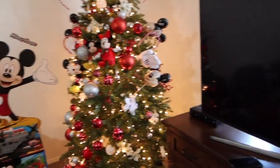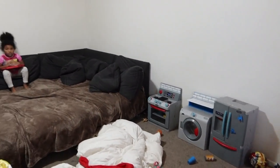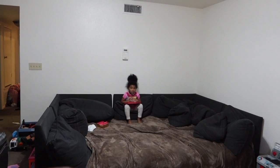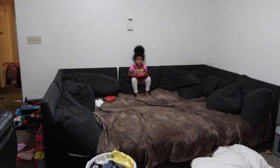Okay, so this is the space. We've got this huge TV, the tree, we have toys everywhere. I didn't clean anything up. I'm just keeping it real over here. We have a huge modular couch. We got this when the girls were infants, they were newborns, and the big kids were one, and this was just perfect.